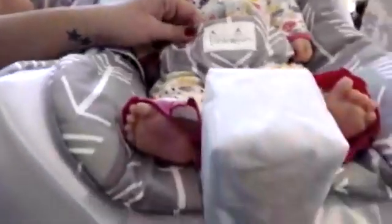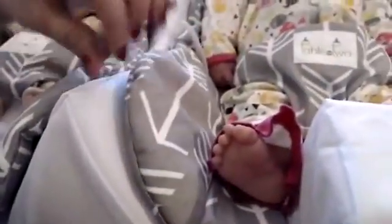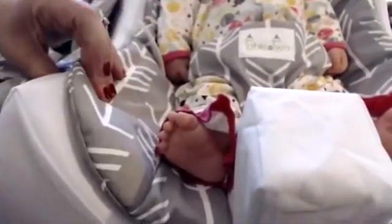So this is the feeding pillow. Now, note, this is 100% foam, and it's a high density foam. Honestly, when I squeeze hard, I could do it, but imagine it like the same foam of a crib mattress.